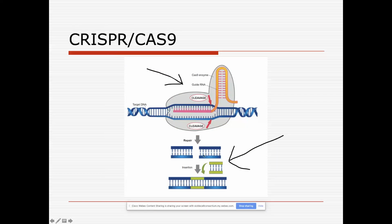And now two things can happen. They can let this repair naturally, and it almost never repairs correctly and develops what we call indels, or they can insert another piece of DNA. Now, why would you do these different things? Well, if you're trying to turn on the off switch for fetal hemoglobin, all you need to do is disrupt that off switch. And if you disrupt it, it turns it back on. You don't need this extra DNA. But if you want to go in and actually cut the mutation that causes sickle cell right at that place, you want to cut it and then repair it. You want to put in that healthy hemoglobin DNA so that it will make exactly what you want it to.